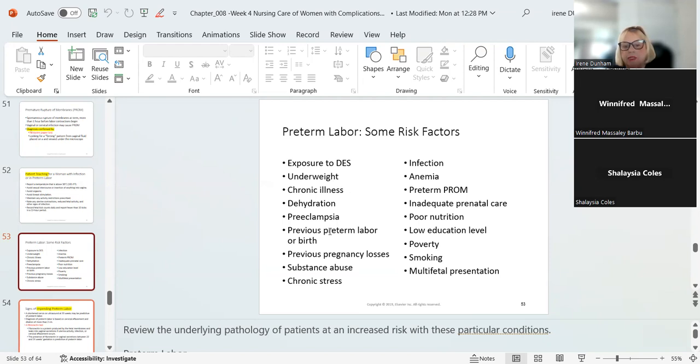If they've had a previous preterm labor or birth, we're going to be on alert. Remember that GTPAL? We go over how many babies they've had and how many are term, how many are premature. This is why we want to keep tabs on her, if she could be prone to going into preterm labor again. And then any kind of pregnancy losses I need to know about. Substance abuse, of course, can throw them into preterm labor.